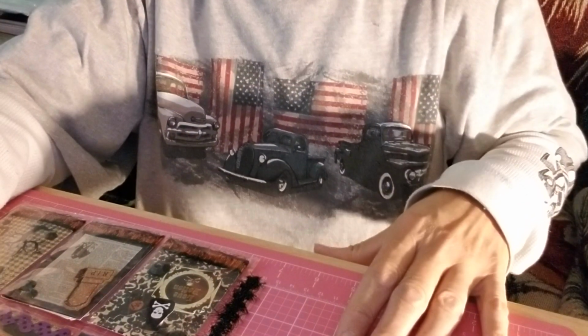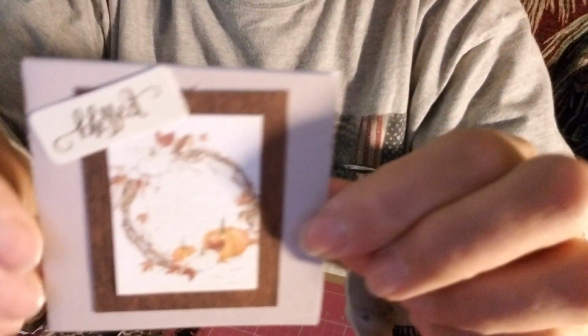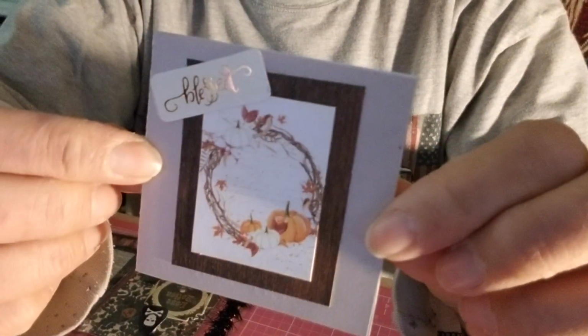Sorry, the table kind of wobbles. Let me see if I can just put my feet down on it. So here's her card. It says blessed up here. Look how pretty that is.